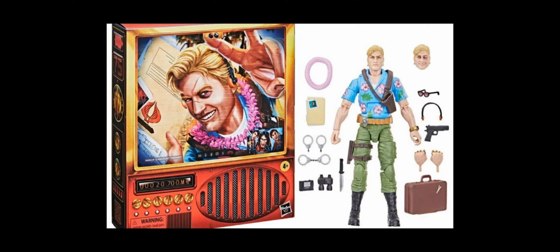He will come with a second head that has a black eye and some knocked out teeth, as well as a number of different accessories: a pistol, headphones, sunglasses, punching fists with what look like to be brass knuckles, of course handcuffs, broken handcuffs, binoculars, a file, and then, of course, what looks like to be Soundwave, but it's probably more so just a cassette deck with headphones, and then, of course, a lei and a briefcase.